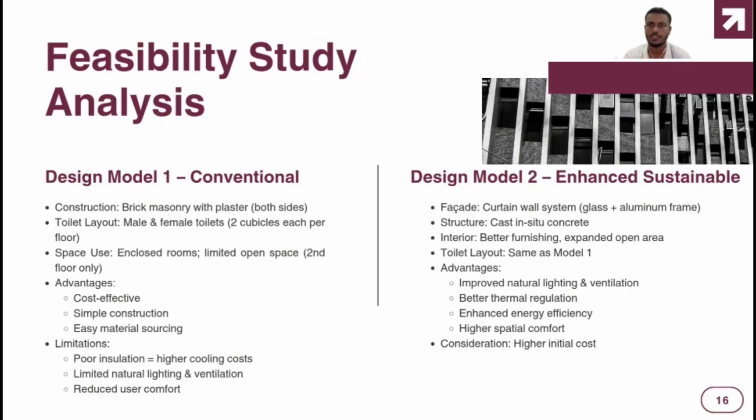So what are the advantages? First of all, it will be cost effective. Second, it's a simple construction. Third, it's easy material sourcing. You can find it anywhere, easily. So there will be disadvantages. What are they? It will have poor insulation, mainly because of the higher cooling cost. Second, limited natural lighting and ventilation, which might raise our bill, and will also reduce user comfort because of the poor lighting.